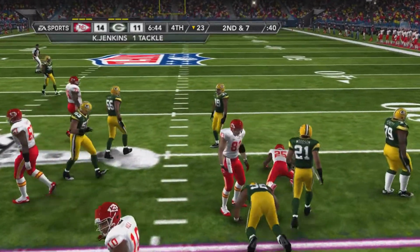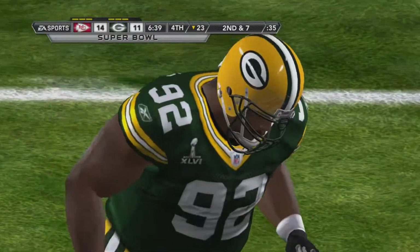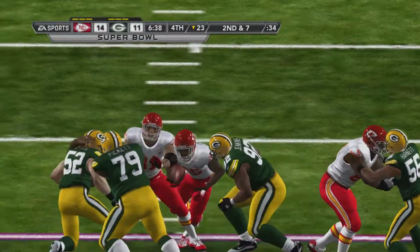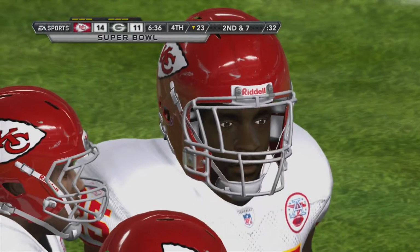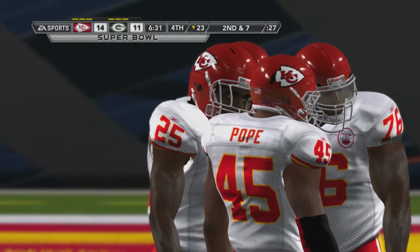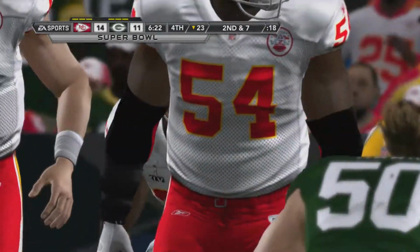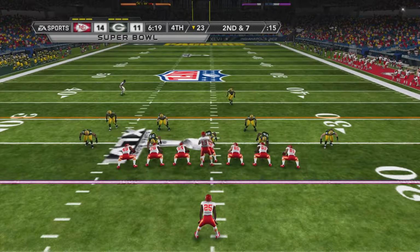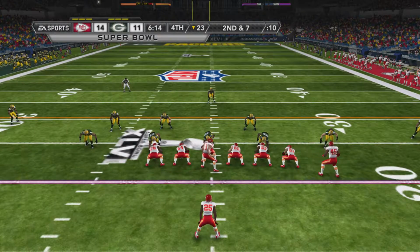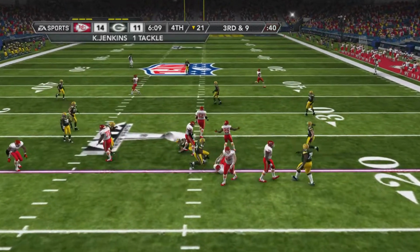Charles, the ball carry. Chris Jenkins was there for the stop. Just about 3 yards there. Now they're facing second and 7. He's dropped, and that's a huge sack.